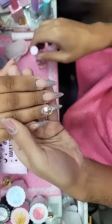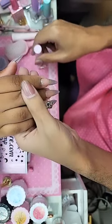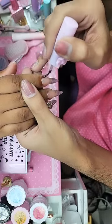Beautiful. Look how stunning these look, you guys. Remember, after the hand comes out of the lamp, we're going to wait 10 seconds to let the nail finish the polymerization process. And then we're going to hit it with some cotton candy cuticle oil.